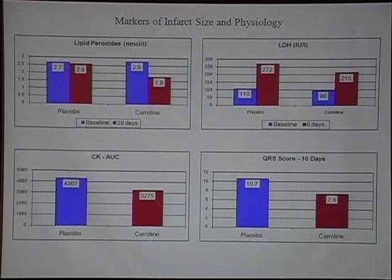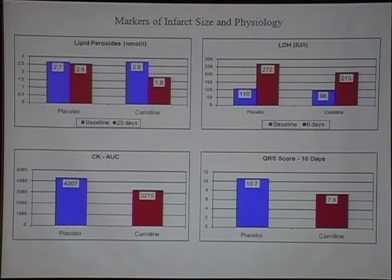Those are markers of free radical stress. You made less free radicals because you had smaller heart attacks. When you were able to stay aerobic longer, you didn't make as many free radicals, so your free radical burden falls. LDH and CK are released from the heart cells when they're dying. We don't like to see the LDH and the CK levels go high. The LDH release and the CK release were much less in the carnitine patients.